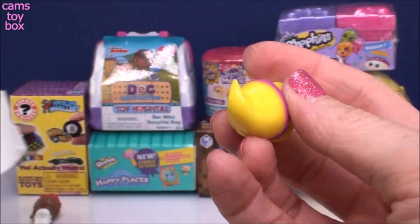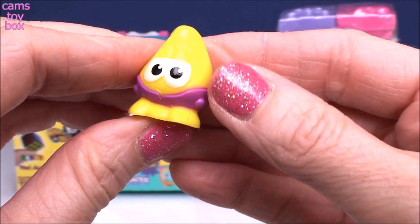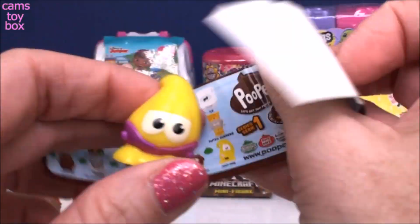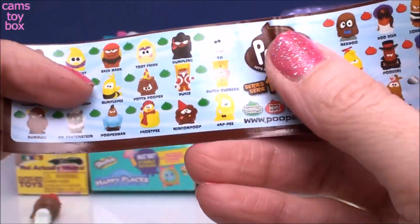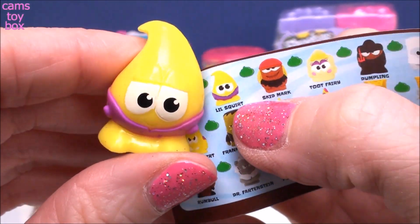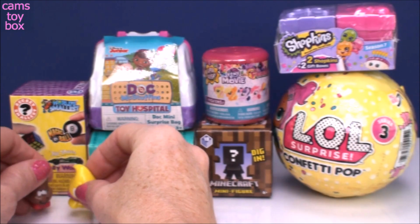Ooh, this one's very big and yellow. So check him out. He's also super squishy. He's got a little purple jacket on. What is this guy? Let's see, yellow with purple. Here he is. Oh, that's so gross. This is a little Squirt. So I'm going to leave it up to your imagination what you think this little character might be. Yuck.